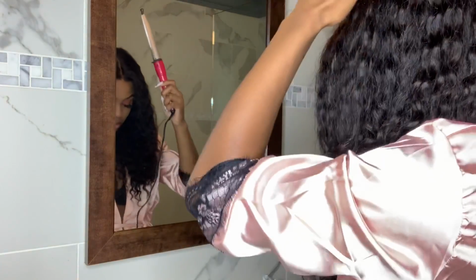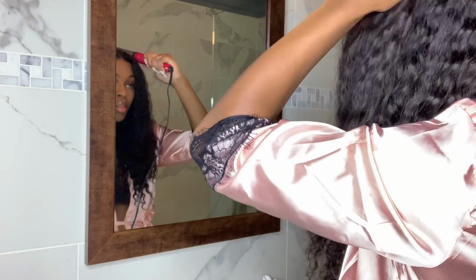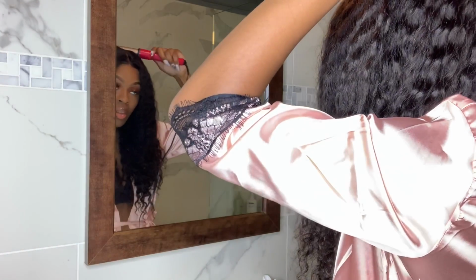Then I got some wax stick just to let it hold a little bit more. Then I'm gonna go over that again with the curling wand to make sure that parting area is flat on my head.